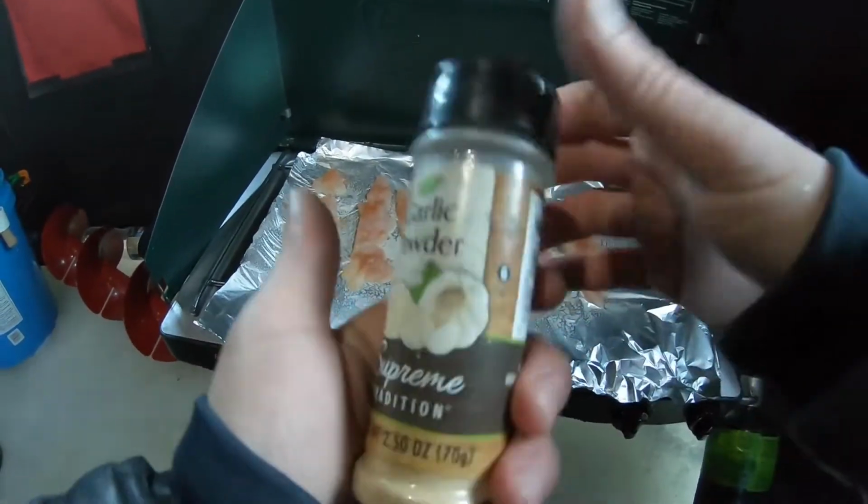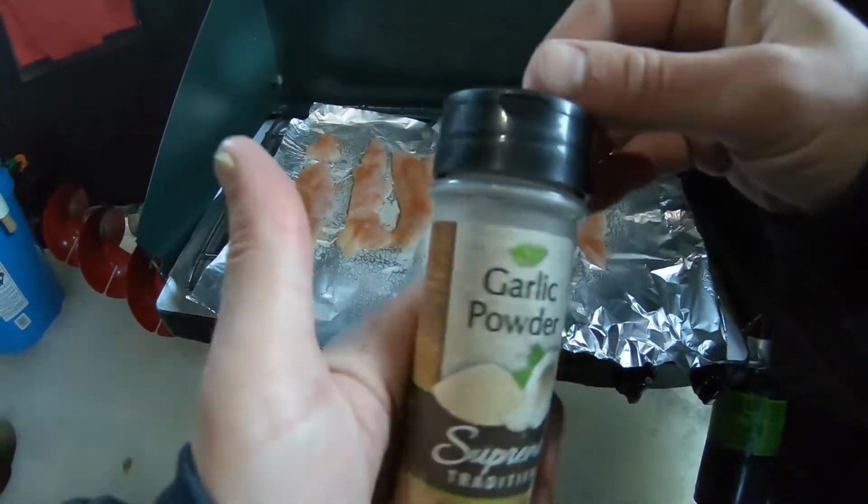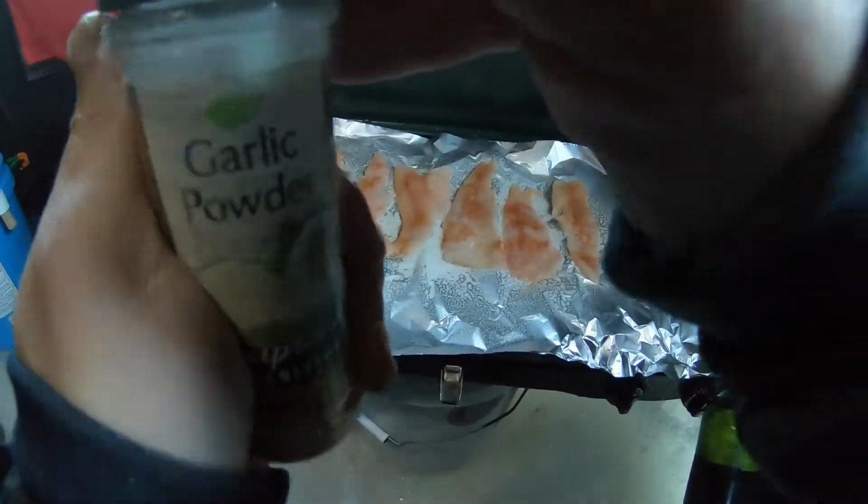Alright, got the Creole seasoning on that half. Now I'm going to throw some garlic powder on too.